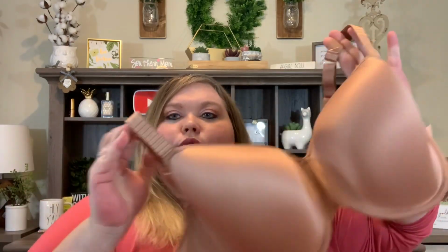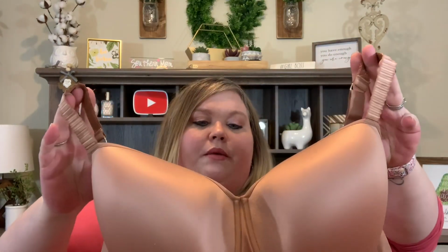But I love that the strapless bra can be made into a regular bra, so you can wear it for any occasion. And then they have the sexier side. And now we're getting to the classic t-shirt bra. I did pick a nudish color here, almost like a rose gold color. I do love it.